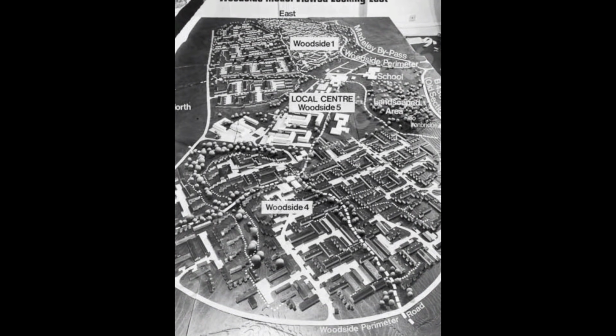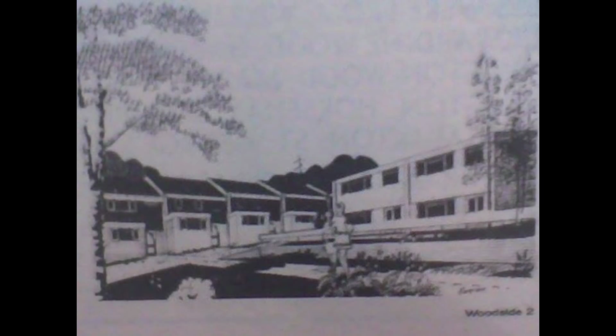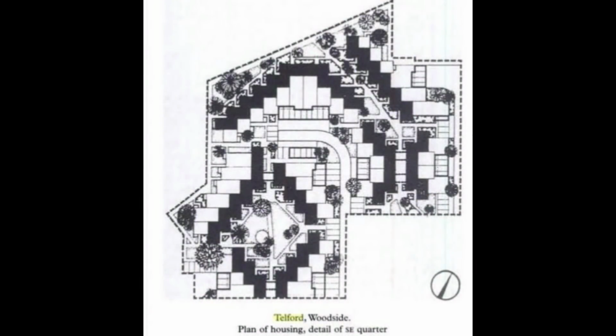The plan for the estate included one and two bedroom flats and three and four and five bedroom houses, all built to the Parker Morris standard. Construction started in 1967 and the estate was designed using the Radburn superblock principle. This exceptionally large housing estate featured a local centre with a pub and a community centre and two small corner shops at either end of the estate.